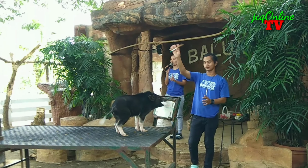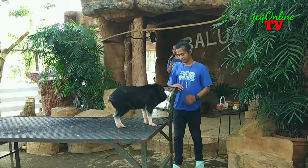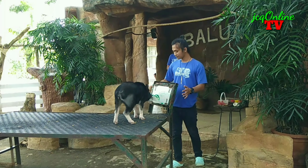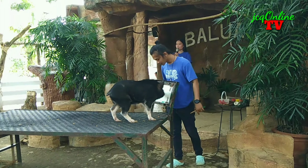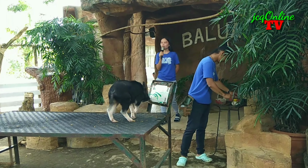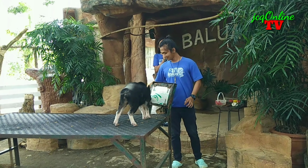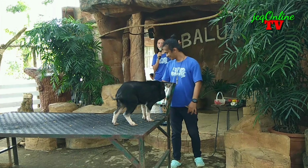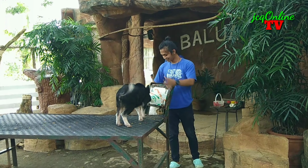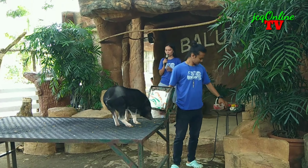Okay, let's start with the first color, green. The color of nature. Good choice. Okay, remember, he's an artist and he knows what he's doing. Okay, very good. For the second color, orange, the color of the tigers. And the paint that Corky is using is a non-toxic water-based paint. It is the same paint our kids use at school.